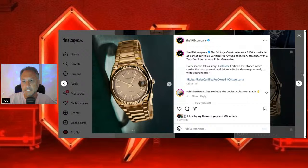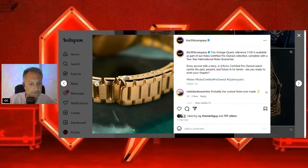The vintage quartz reference 5100 is available from 1916 Company as part of our Rolex certified pre-owned collection, complete with a 2-year international Rolex guarantee. And this is a slightly different clasp. I have the completely hidden crown clasp on mine, which is like the original. I don't even know what this one is. This must be like a later series. They introduced this weird clasp. But mine does not have that. Mine's number 388. I don't know what number this one is. I'll look into it.